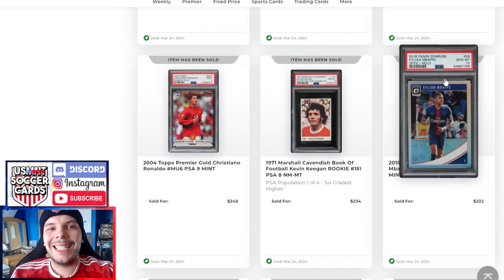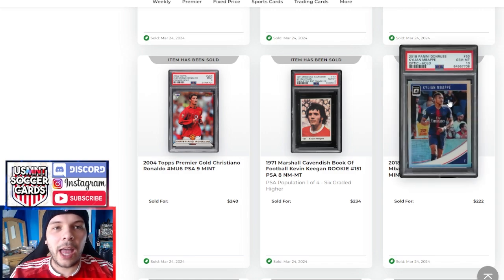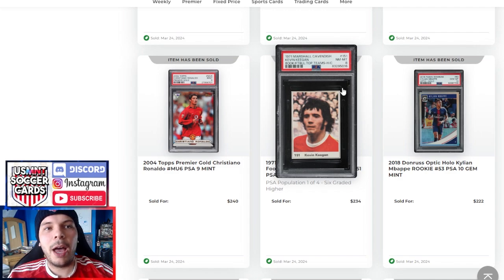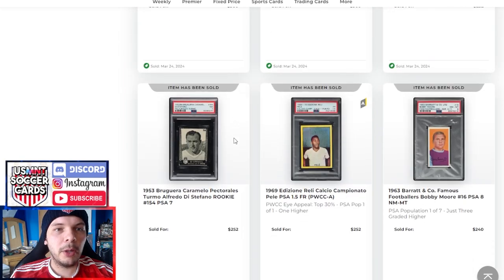Moving on up, we have a 2018 Kylian Mbappe Optic Holo PSA 10 going for $222. Felt like a pretty decent price considering, PSG kit, not a rookie, all that jazz. Just a holo, I mean, not serial numbered. This Kevin Keegan goes for $234. Feels moderately low compared to other ones that we see. PSA 9s typically do $600 to $900, somewhere in there, so an 8 going for $234 seems pretty light. This is the 2004 Cristiano Ronaldo with his name spelled wrong.